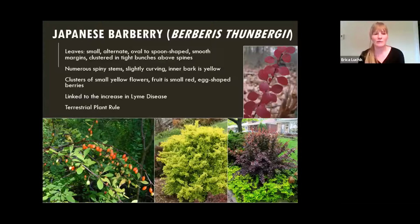And for areas that have a lot of Japanese barberry, they've seen an increase in Lyme disease. So that's one I would not recommend having in your landscaping. Get rid of it. And actually, as of April 18th, it is on the terrestrial plant rule. For those that aren't familiar with that, Indiana just passed a rule that has 44 invasive species on it, Japanese barberry being one of them.